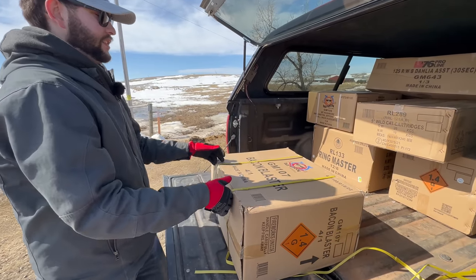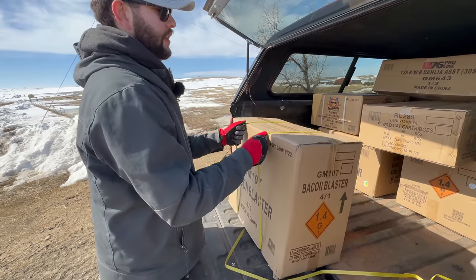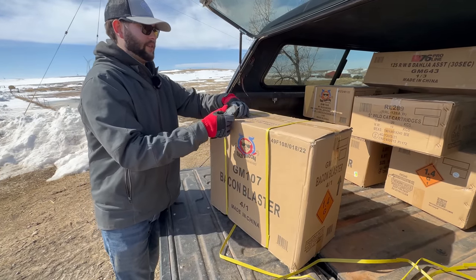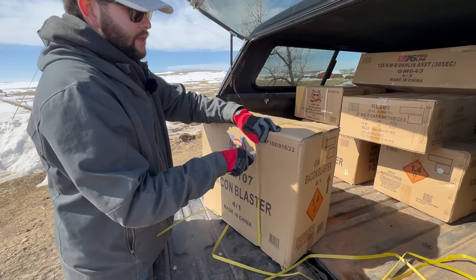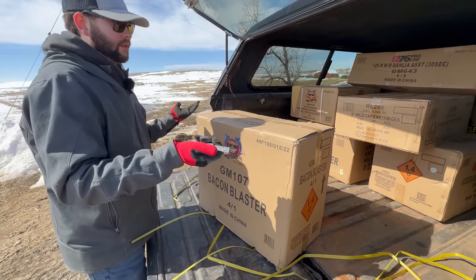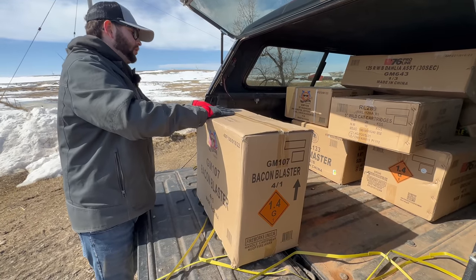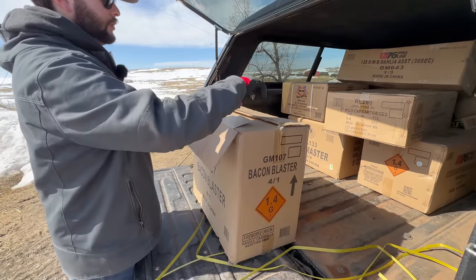We're gonna pull this case out next. This is a 4-1, and I'm pretty sure that this is 500 gram cakes. I'm gonna have to tone it down a little bit. I get really excited about fireworks, if you couldn't tell. So you gotta cut these straps off. Usually when you see these straps, that means there's gonna be another board in the box, so we'll see if we get another one. I'm sure we do. Or maybe we only get them on the large caliber shells. Nope, we do have one in here.